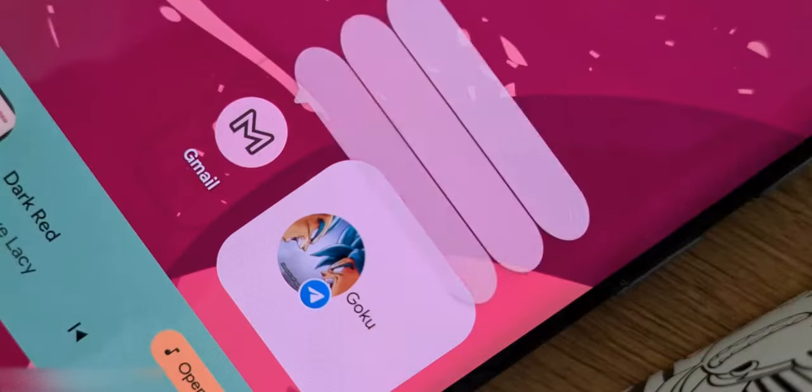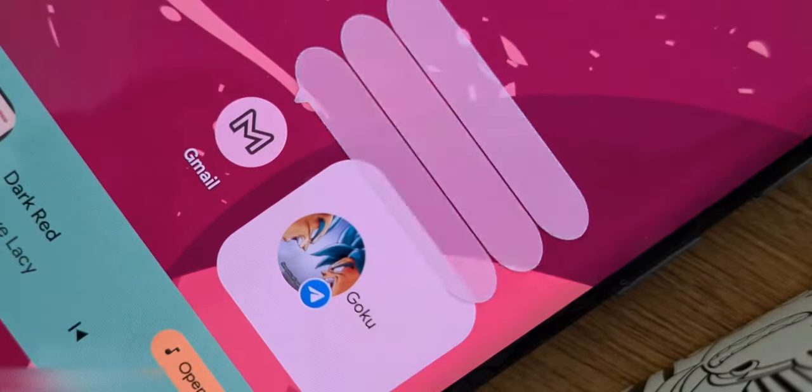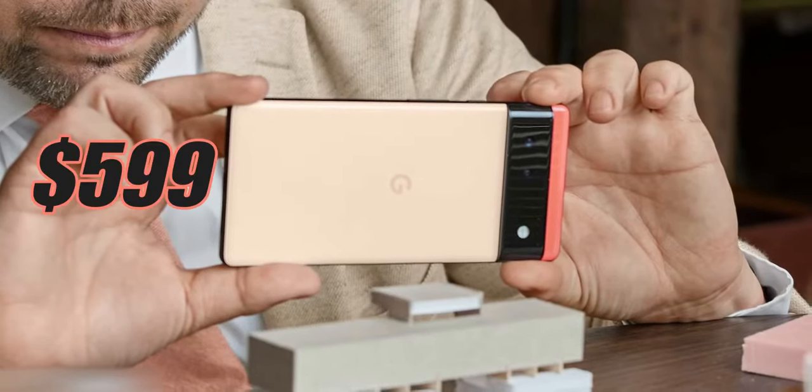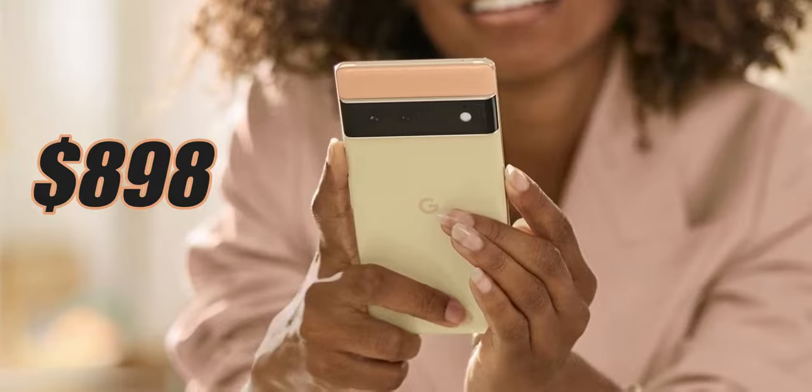So with powerful hardware, there comes way more powerful software. This all at a not so expensive price, which is $599 for the Pixel 6 and $898 for the Pixel 6 Pro. So which one are you picking, Pixel 6 or Pixel 6 Pro?